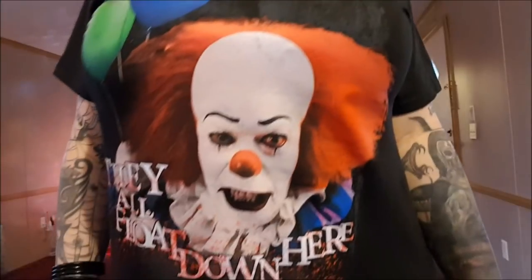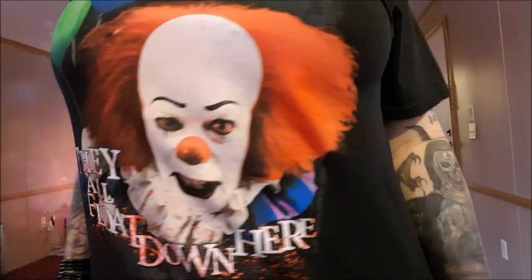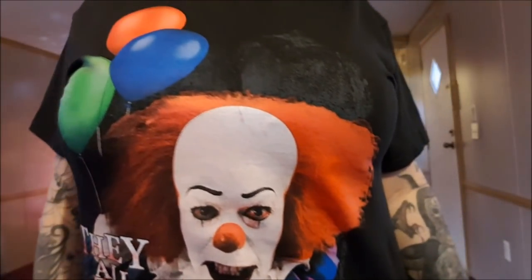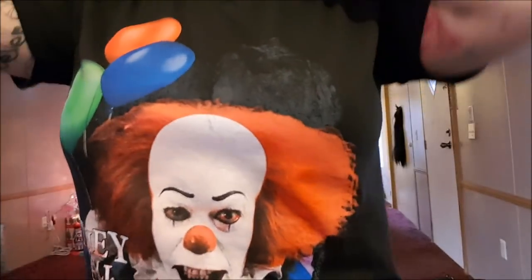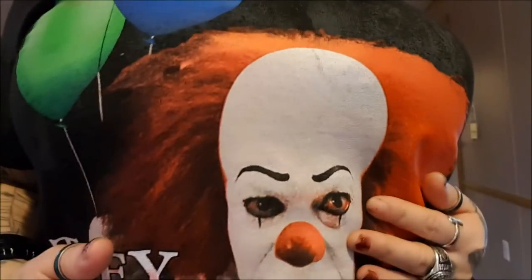Here's the Pennywise shirt, the It shirt. This is the original Pennywise, and it says they all float down here. Now, I've got another It shirt that I got when I was with Logan, and I ordered that online from Facebook, and it costs about $50. And the quality of those shirts is nowhere near as good as the quality of this. This is like his face directly printed on it.